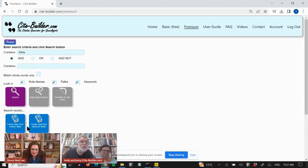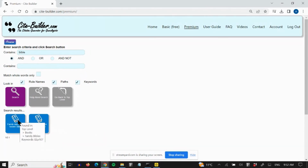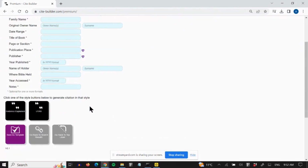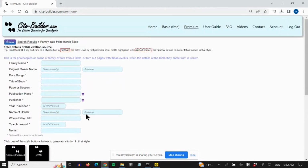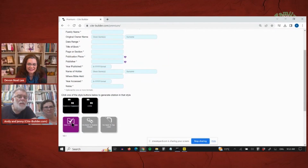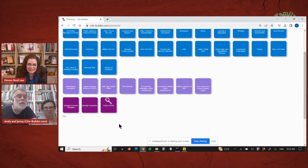If I click search, there we go. I've got two rules that match. If I hover over them, I can see whereabouts it's found it. So in this case, it's found it in books, family Bibles. I can click on the rule and use the rule. And of course, having used it, I can save it as a template. Maybe I'm going to cite my family Bible a number of times because there's all that good juicy information written into it. I'm going to save it as a template. And once I've saved it as a template, it's going to appear in my template list.